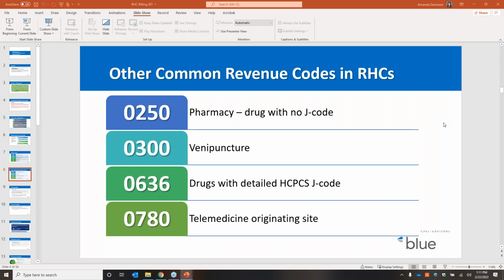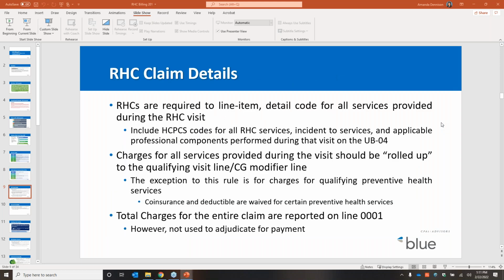Now, these are not the only revenue codes that you're going to use in the RHC. They're just very common ones. If you go out and Google Medicare revenue codes, there's a whole list of ones that you can use, and you need to make sure it's attached to the appropriate CPT code or HCPCS code that you're reporting on the claim. Some RHC claim details to talk about.